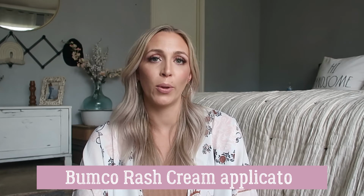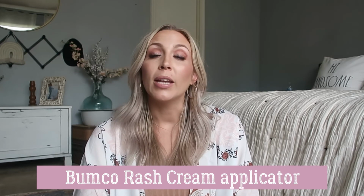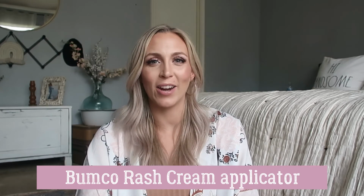And then number 41 is this thing called a Bumco. The Bumco is the rash cream applier. It looks like a spatula. That way you put the cream on it and then you rub it on baby's butt. Super easy, super simple. You'd think, why doesn't anybody think of this sooner? I don't know. Why didn't I think of this?